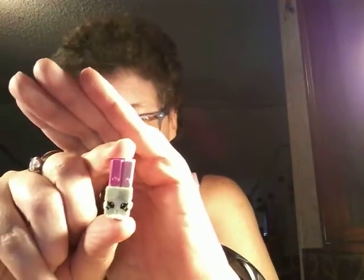Wafer. Wanda Wafer. That is Wanda Wafer. All right. Last time I opened these, I actually got three packs in one lunchbox. Wow.